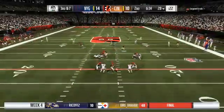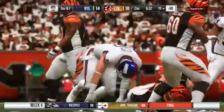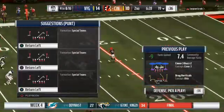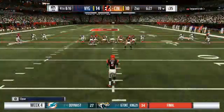Drop to throw. And he can't get away from the pressure. The Giants get there. That's number 4. Sack number 4. They had 4 last week, so he's been down on the ground a lot.